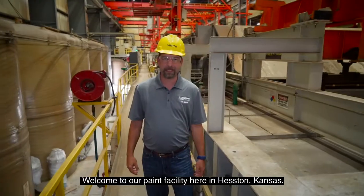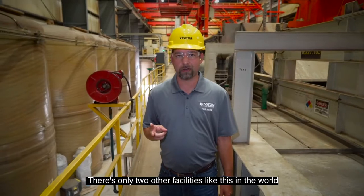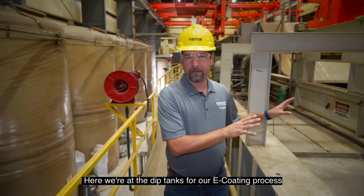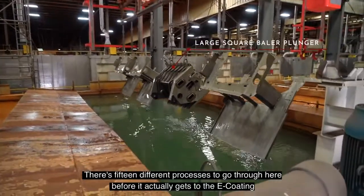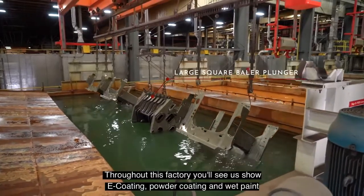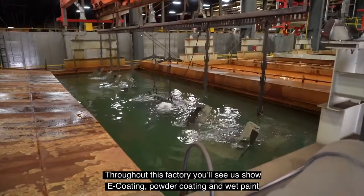Welcome to our paint facility here in Hesston, Kansas. There's only two other facilities like this in the world. One's owned by Mercedes, the other one's Audi. Here, we're at dip tanks for our e-coating process. There's 15 different processes to go through here before it actually gets to the e-coating. Throughout this factory, you'll see us show e-coating, powder coating, and wet paint.